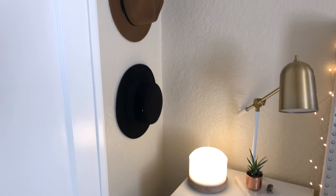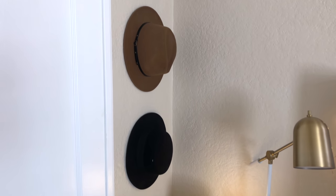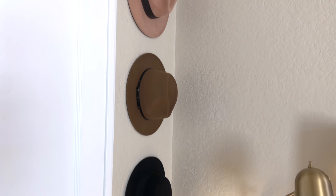The master is another one of my favorite spaces in our home. I do really enjoy my sleep, and I do find that this is just such a nice, serene, peaceful room. I recently added my hats to the wall. It was super easy. These are just hanging up by nails. Last year, I started getting really into hats, so that's where I like to store and display those.